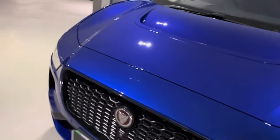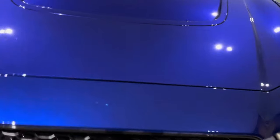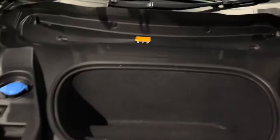And what a lot of people do is they actually end up storing the charging leads in the front here, or the frunk, as some people call it. Let's put those keys away while we just open this up. So you can actually fit the charging leads in there. Certainly the emergency one goes in there quite nicely. So there you go.